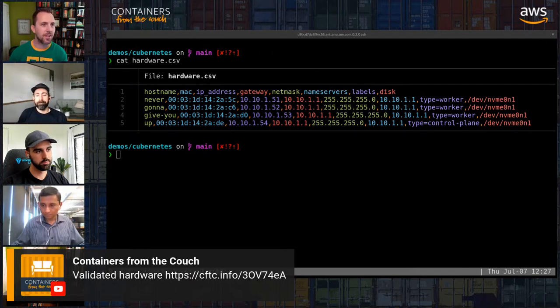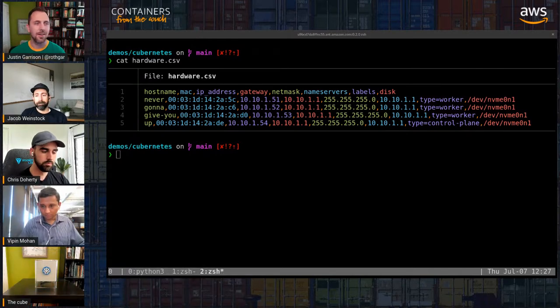Here, I just posted the validated hardware for everyone to go to in the docs. And that's cool. Hardware is a matrix of BIOS versions and firmware and all different things that, even as I was discovering on my small cluster, mattered.